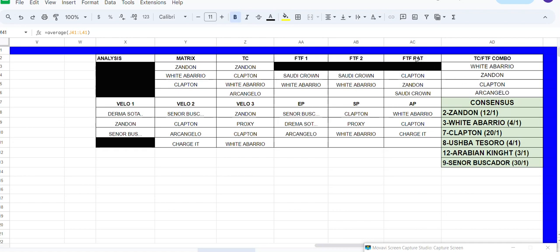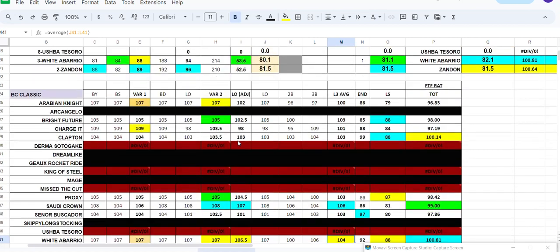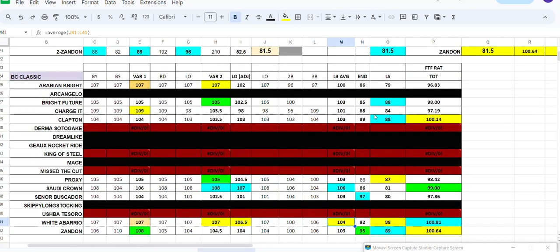In the overall total rating, Clapton actually shows up on top in the follow the figures. And again, that's a long shot. Shows up tied with Bright Future at 88. No, I'm sorry, over here, White Barrio shows up on top. I got this mixed up. So we have White Barrio, which is the 3. Clapton is the 7. Zandon.